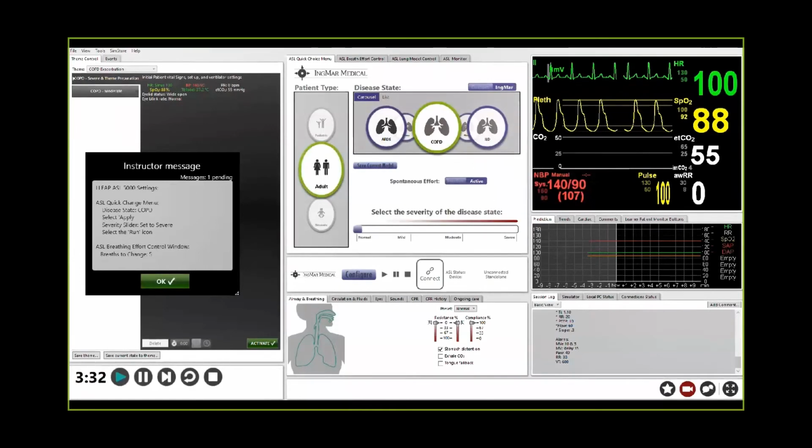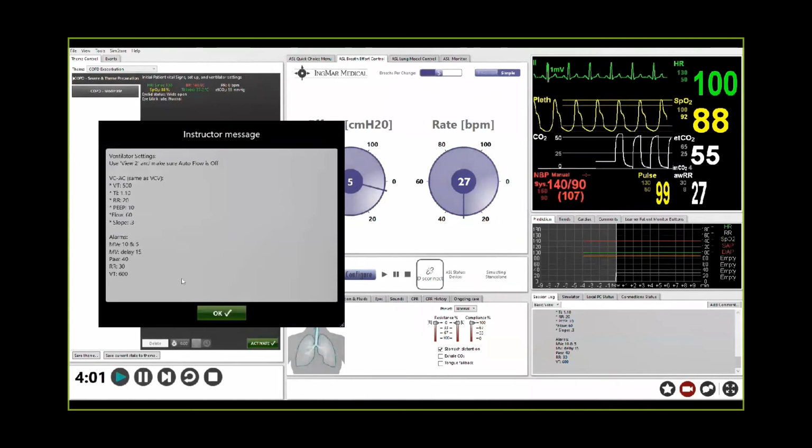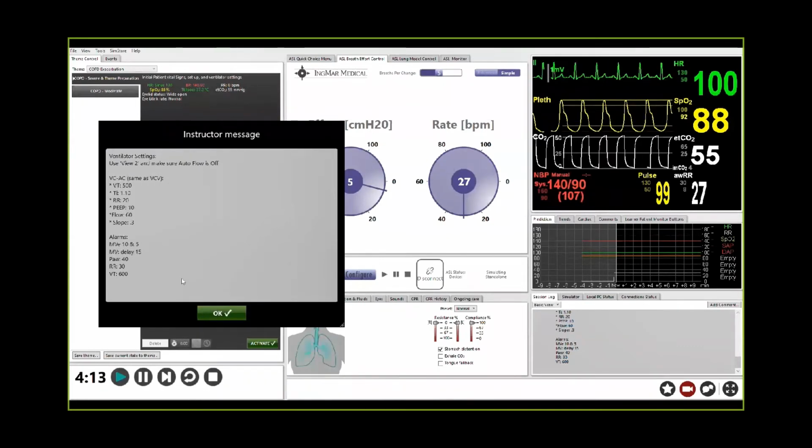So the next step is to take the severity slider and set that to severe. So here you can see my severity slider, and I'm just going to click on severe. Then we want to select the run icon, so I'm going to step down, click on run. And at the same time, we want to change our breathing effort control window setting where the vital signs change within 5 breaths, as I'm doing here. Once I've done that, I can click on OK, and I get another message box that provides me with all the initial settings for the ventilator. So once those have been taken care of, we can call our treatment team into the room and begin the scenario.